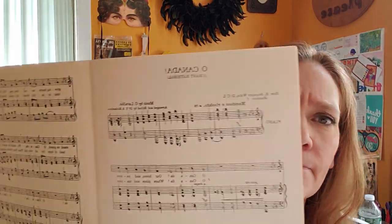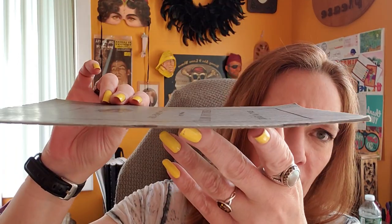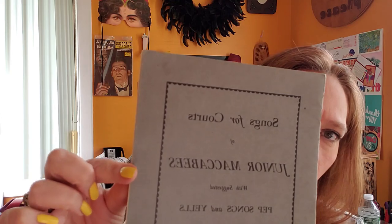Oh, look, Oh Canada. Just why not? But it's actually in really, really good shape. I mean, look at the spine on that. Even the corners are in really good shape. So I picked that up for ephemera.